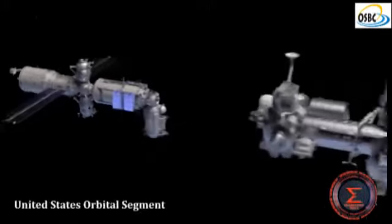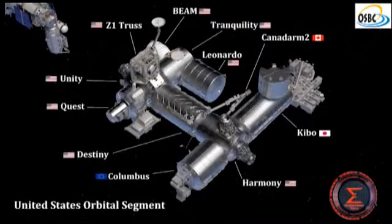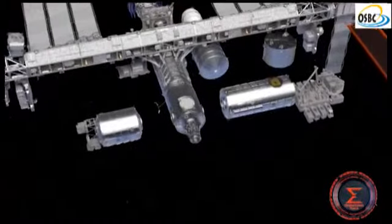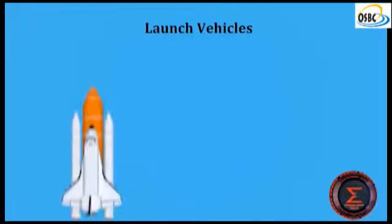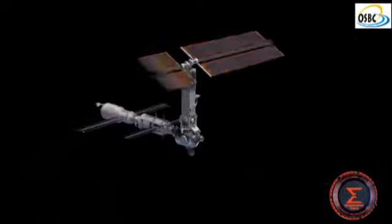The other side is called the United States orbital segment. It's made up of modules from the United States, Europe, Japan, and Canada. The different pieces of the station, also called modules, were built in many locations around the globe. Each module was then launched into space by one of these 3 rockets: the American Space Shuttle, the Russian Proton rocket, and the Russian Soyuz rocket. Once in space, it's time to put it all together.